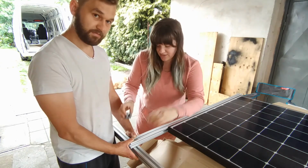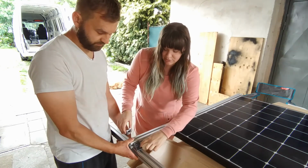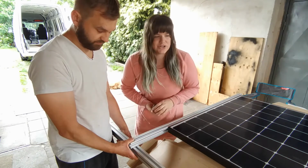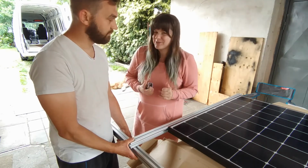But anyways, we're going to take 2 of these, put one here, put a bolt there and there, and then one on the back and do the same. And we're going to do that in all 4 corners, and hopefully it should be very sturdy.